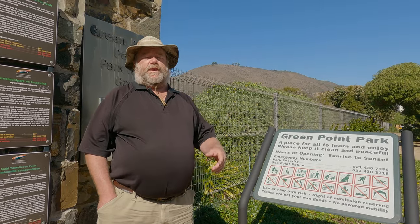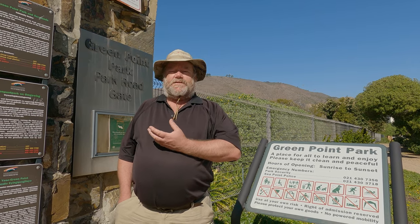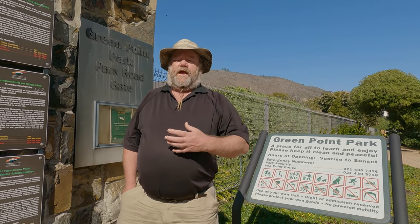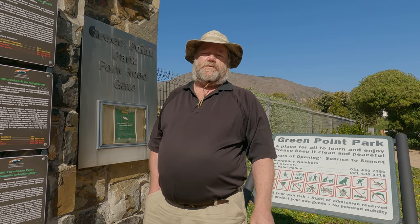For today's adventure, we're taking a walk through Greenpoint Park. It is a greenbelt in the center of Greenpoint, and it is absolutely amazing. The work they've done here, what they've created, the different environments of the botanical flowers, and yeah, it's an absolute must for a family and a beautiful picnic spot too.